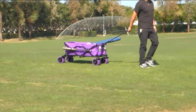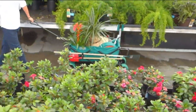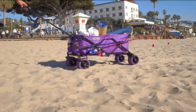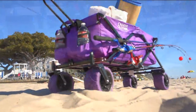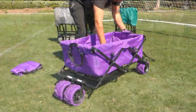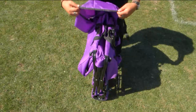An American entrepreneurial invention created by a guy who actually brought stuff onto the beach in California. And with his old thin-wheeled wagon, everything sunk. It stuck. He reinvented the wagon. And you're the first on QVC to see it right here and right now. The extra wide wheels that then fold up to 7.5 inches.